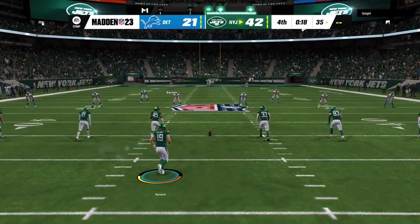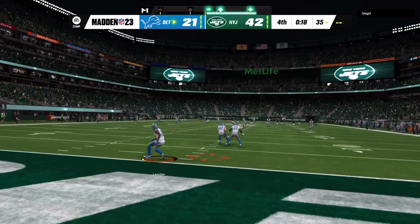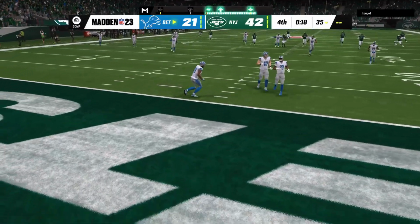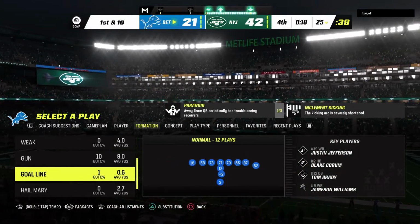The kickoff team on the field now as they will send this one away. And they'll let that one go as it skips through the back of the end zone for a touchback.